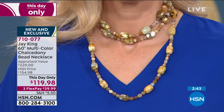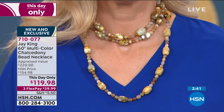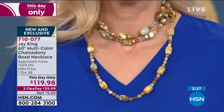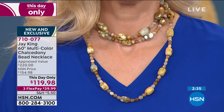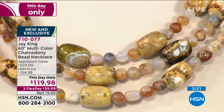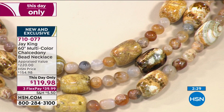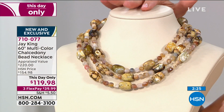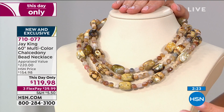Very modern, very fresh, very contemporary. And by the way, the colors, all these beautiful neutral palettes. You've got the beautiful golden colors, the butterscotch colors, the greens, the golds, the white, the orange, the gray, the brown. They really go with everything in your wardrobe. So it's very earthy, it's very sultry. It's all handcrafted and it's all genuine gemstones. So don't miss out on this. Let's go to the phones.